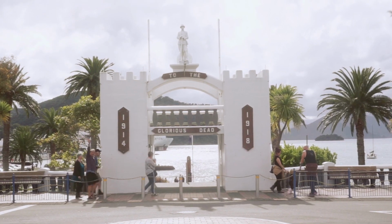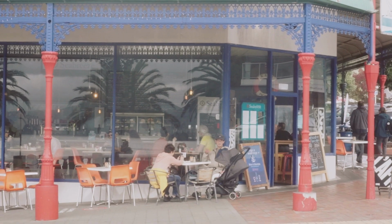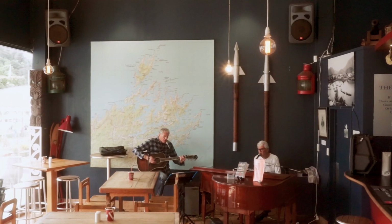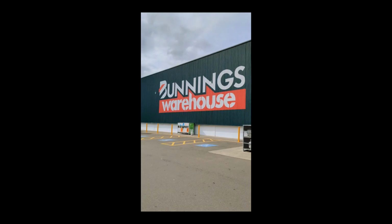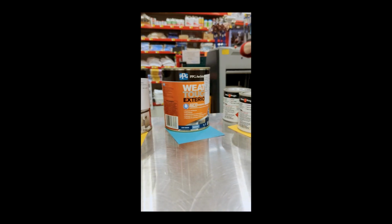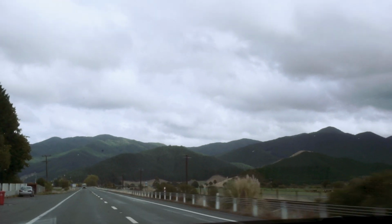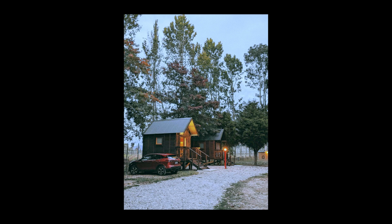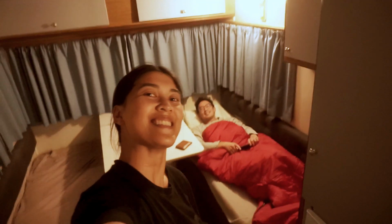When we got to Picton, we had a quick lunch before heading off to Bunnings to get my paint. After I got a few colours mixed, I realised I made a huge mistake by using so many colours. We then drove 2 hours to Quinney's, checked in and settled in our little caravan and cabin. The in-laws and baby got a cabin, while Ben and I had a few cozy nights together in the van.